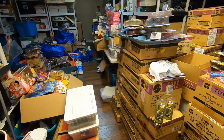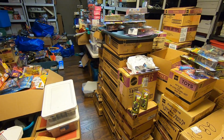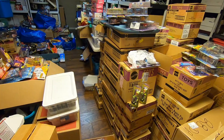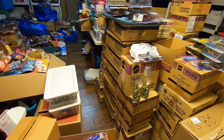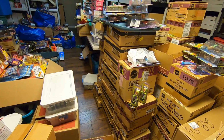So I guess you're wondering how much I paid for all this stuff. There's roughly about 5,000 pieces. If there was 5,000 pieces, I paid $1.42 for each piece. So I think there's plenty of money to be made here. I just got to get it all organized and listed.